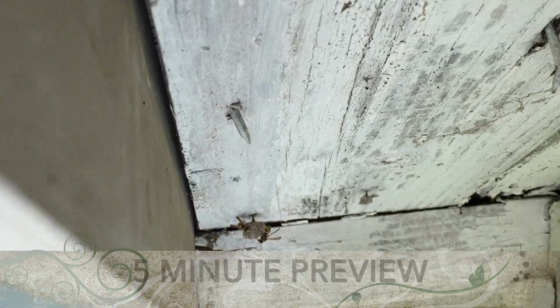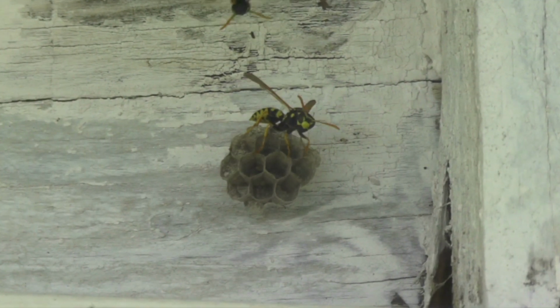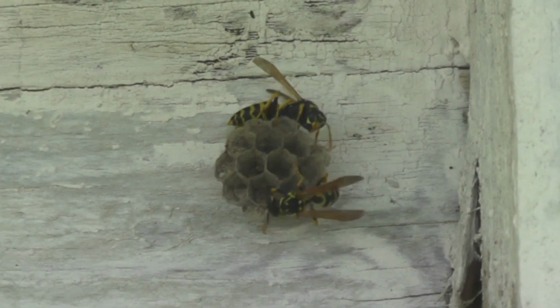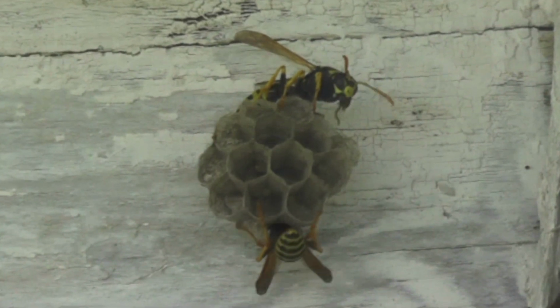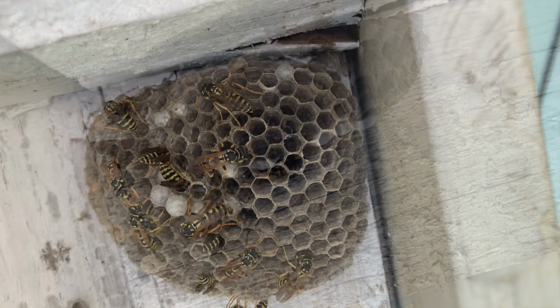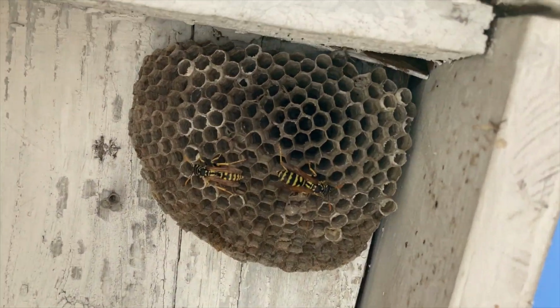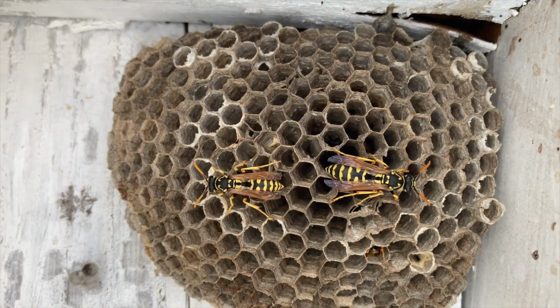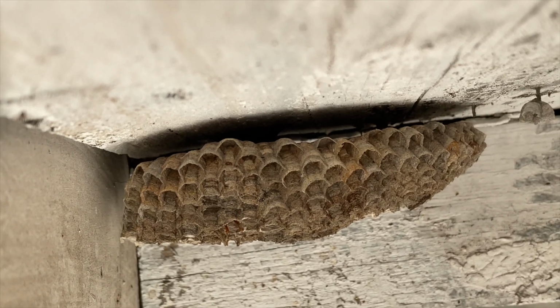In this series, we show you the entire life cycle of a European paper wasp colony, that's Polistes dominula, from the time it was discovered in May of 2022, when it had maybe a dozen new cells built, all the way through midsummer when it peaked in size with over 200 cells built on the nest, till the end of the nest life cycle in October-November of 2022, when it wound down and the population died off and flew off to mate.